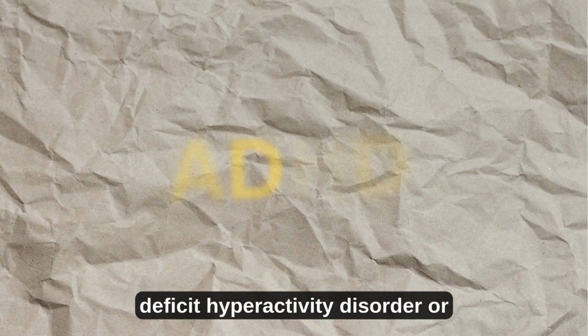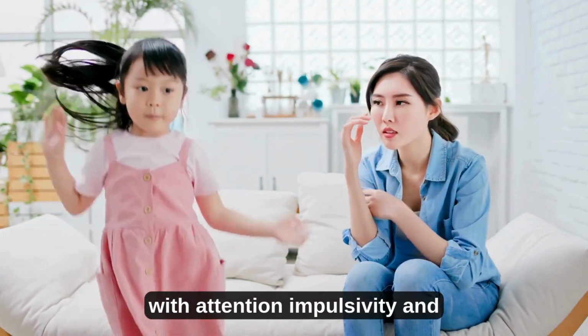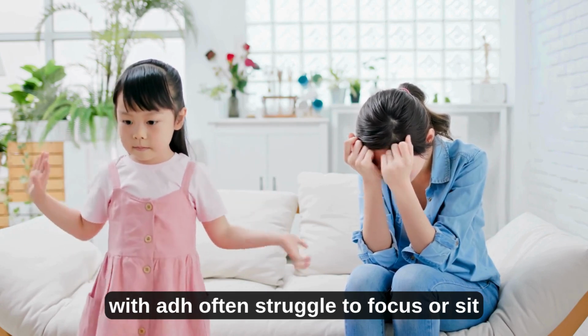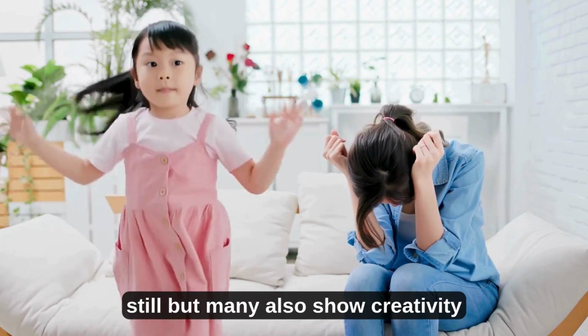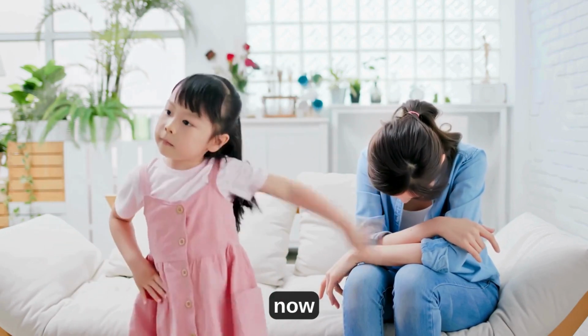Attention Deficit Hyperactivity Disorder, or ADHD, is defined by difficulties with attention, impulsivity, and hyperactivity. People with ADHD often struggle to focus or sit still, but many also show creativity, spontaneity, and high energy.